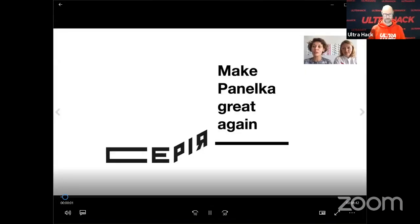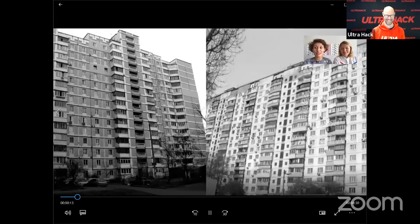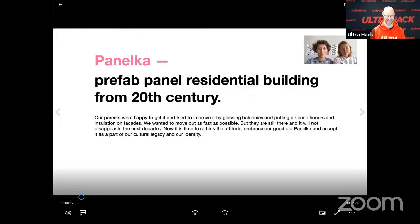Hello, ladies and gentlemen. We are a project called Syria, team number 8. My name is Dasha, and here is Yelena. Hello. And our motto is "Make Panelka Great Again." So these are two houses where we lived, Lena and me. And so what is Panelka? Panelka is a prefab panel residential building from the 20th century. Mainly it's after the war up to the 80s.